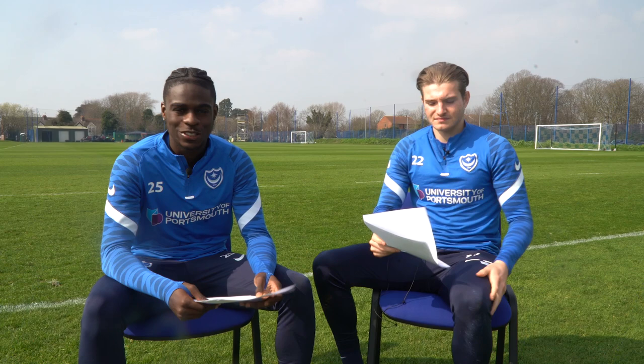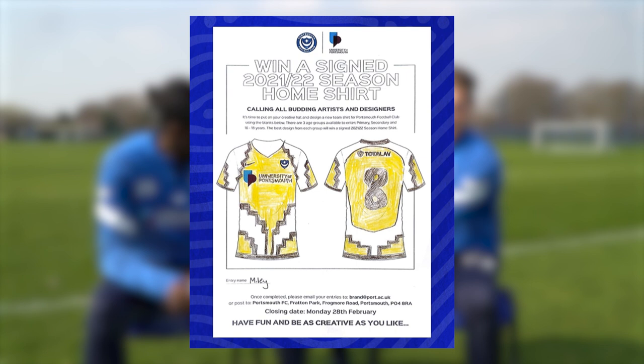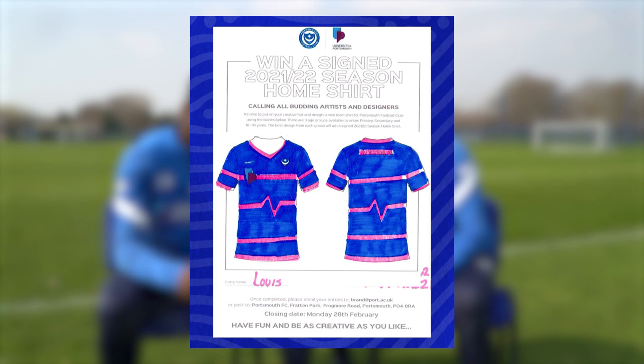Same as the first, we're just going to pick the best three. Take it from there. Let's go. We started off nice. Little yellow and white number, which I can see being an away kit, definitely. That's nice. I do like it. This one from Louis, age 9. Oh, I like that. This is nice, isn't it?